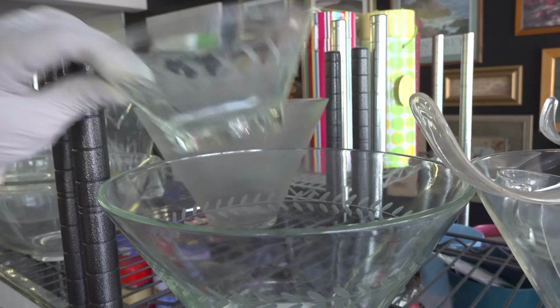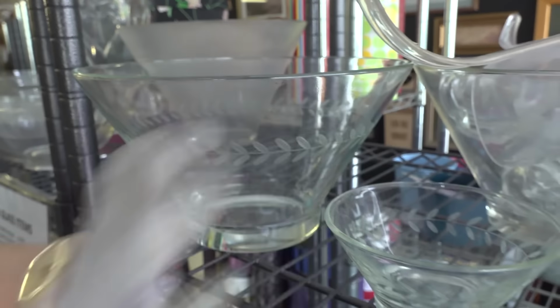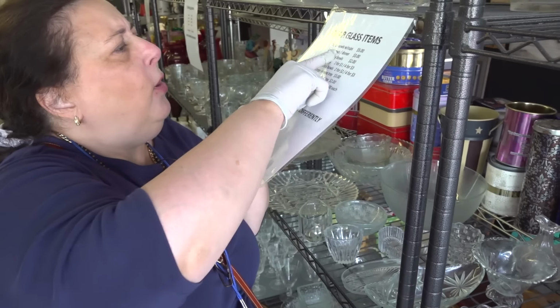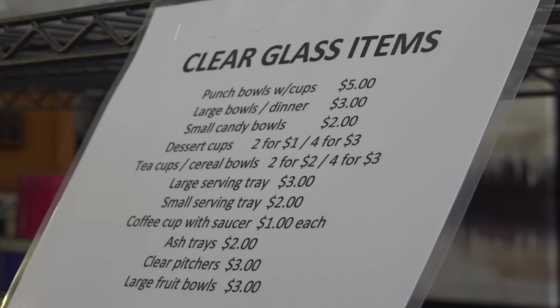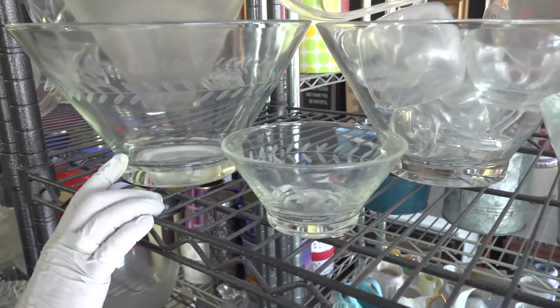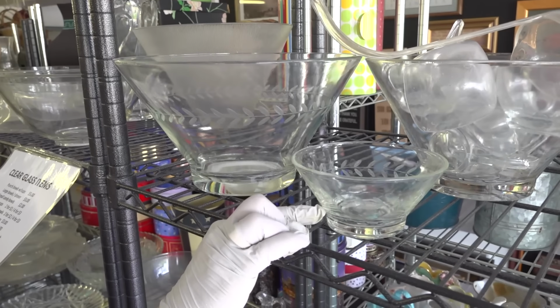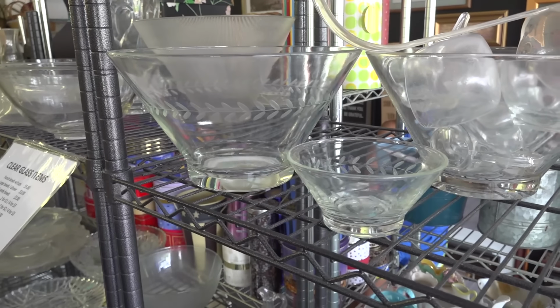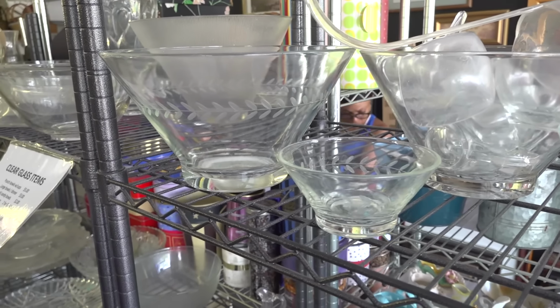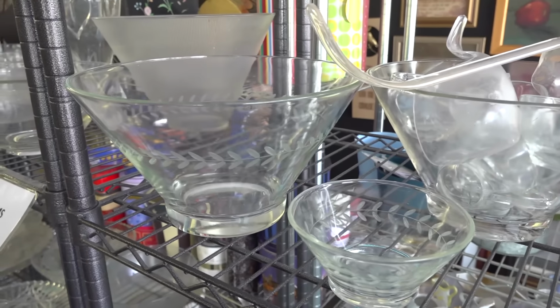Let's see, how much do they want for that? Let me put this down here so I don't hurt myself. And then this is large bowls and cups. I guess this is a large bowl. So they want $3 for this, and maybe another $2 for this piece. I would say value on the group, about $45. So for the two pieces, it doesn't have the stand, remember. With the stand, they're like $65.